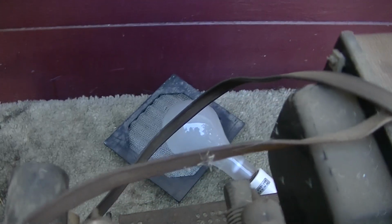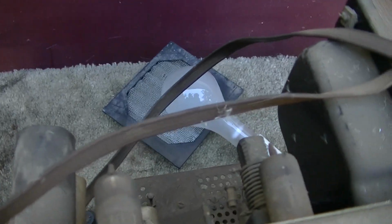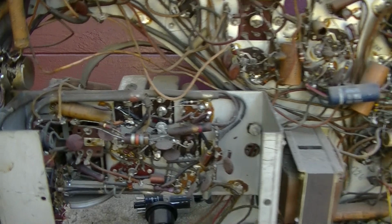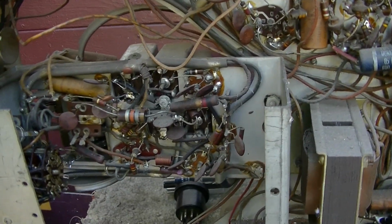I bypass the light bulb, which gives us quite a bit more filament heat, which cranks these old tubes up a little bit better, gives them a little bit more gain.